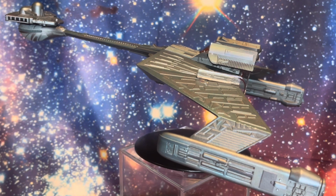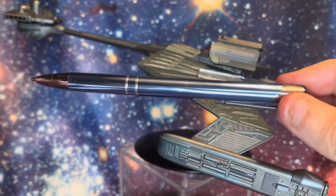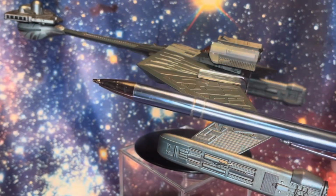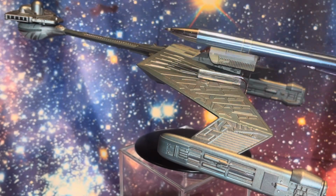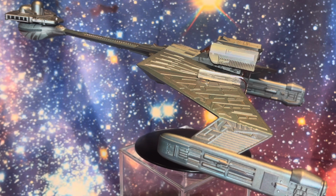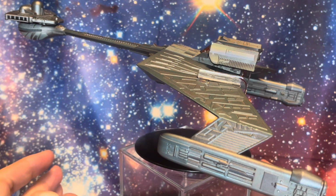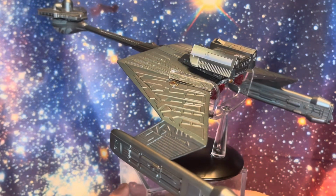I'm going to put my pen into shot here. So this is my pen. You can see the length of my pen. This is the nacelle here across the very big expanse. So just to give you the context of the size of this piece, these are not toys. I know I say this every time I do a Star Trek starship review. These are not toys. This is a very, very beautifully detailed piece of art.